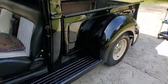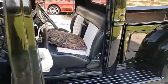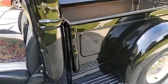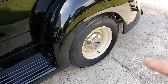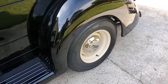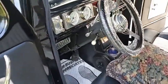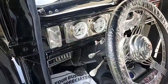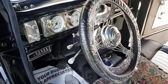Look at that, would you? This thing is bad to the bone. 383 stroker engine in it, if I recall correctly. Those wheels have been powder coated. Oh man, as you can tell, it is a resto mod. Stuff in here is period correct. I put these covers on there.